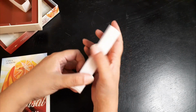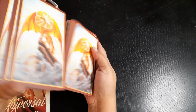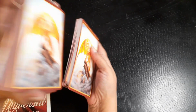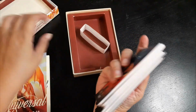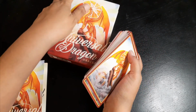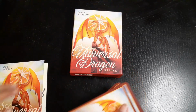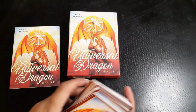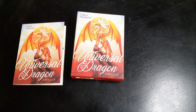I think that this is a really nice deck. I'm going to start shuffling it now. Sorry. This is definitely a keeper. I'm going to end up keeping it out. That's for sure. So let me just put this lid back on so you can see the box again, because I moved the camera around. Okay, there we go. So that is the Universal Dragon Oracle by Carla Morrow.